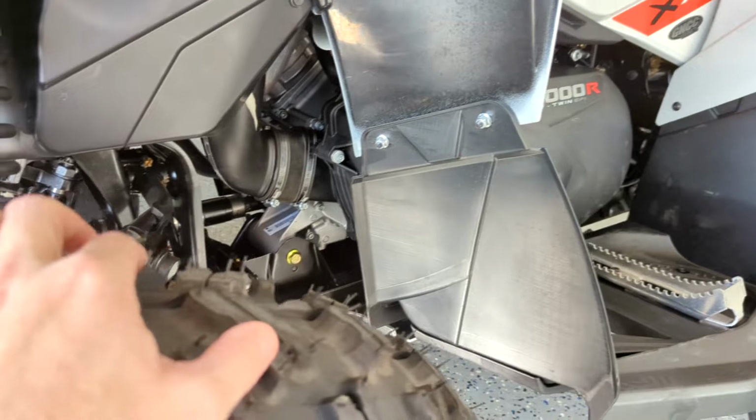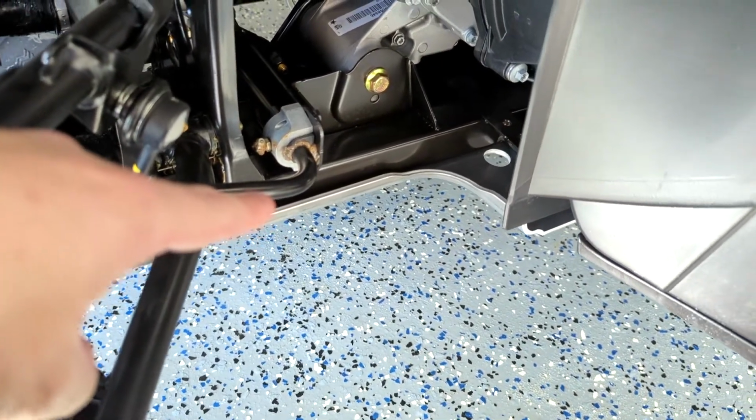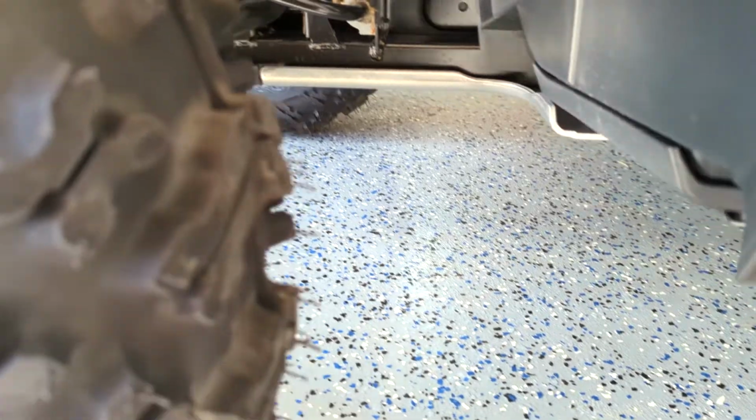Another thing you get with the XXC package, which you can kind of see from here, is a full aluminum skid plate, and it's heavy duty. It's pretty thick. On my wife's, it's just a kind of sheet of plastic under there.